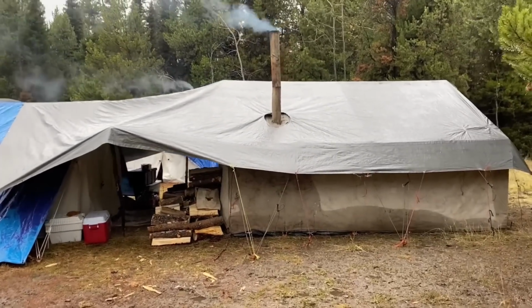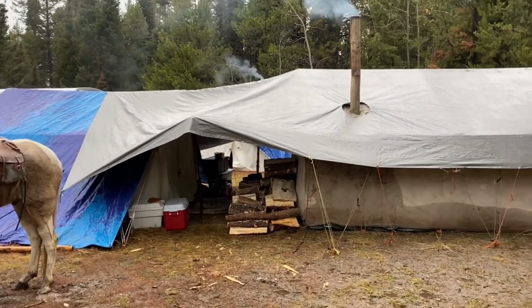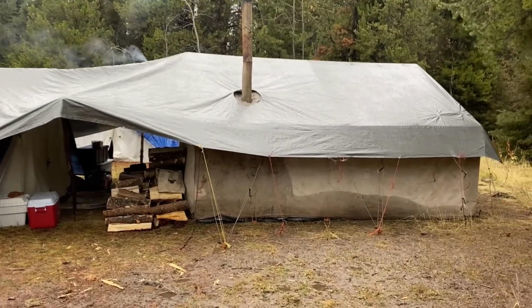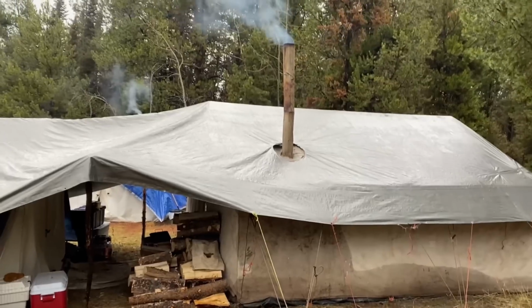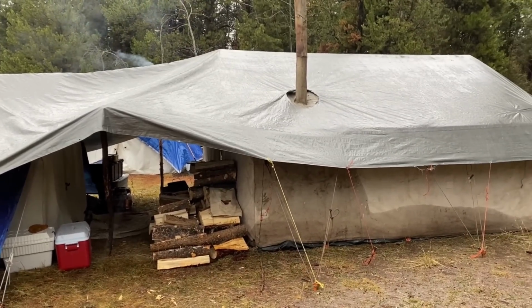Camp. Haven't really showed very many videos of camp. But not too bad of a spot. It's nice and dry, warm. Been a fun week.